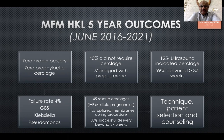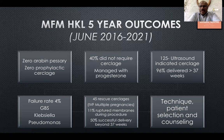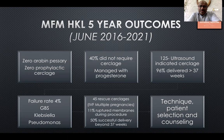We have done over 45 rescue cerclages, most of them in IVF and multiple pregnancies. 11% of them ruptured membranes during the procedure. Our outcomes are 50%, for 5 weeks. But in the successful group, they had no infections. We managed to take the pregnancy to term. So having managed all these complicated patients in hundreds of them, I believe, ladies and gentlemen, the technique is important. Patient selection is important. And counseling of patients is extremely important.